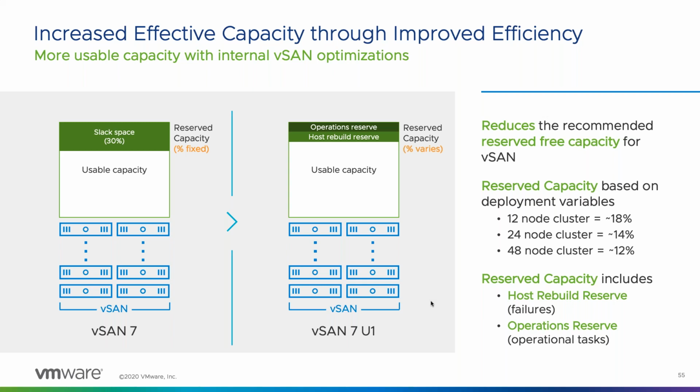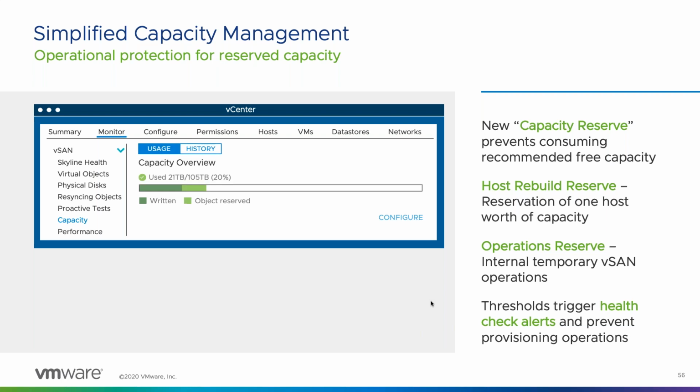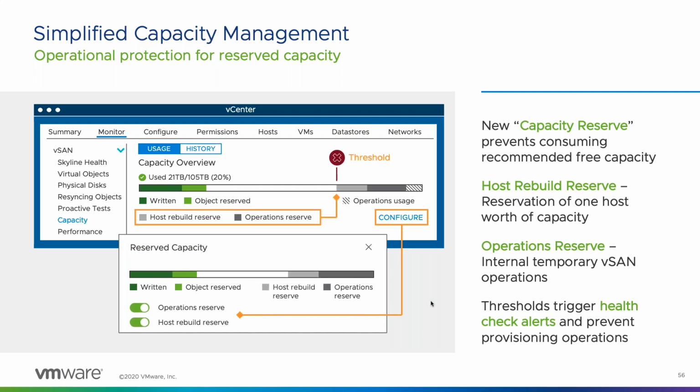And we have also given the capability of configuring that. This reserve capacity includes the host rebuild reserve, which is for failures, and the operational reserve, which is basically for operational tasks. So now you have an option to configure that. If you don't configure it, it is not considered at all. But once you configure it, you can enable the operations reserve and the host rebuild reserve. That's where it has become more cost effective, giving customers the ability to configure or utilize that to the maximum.